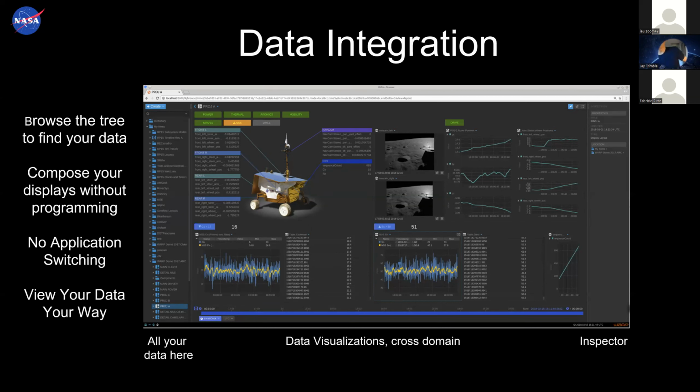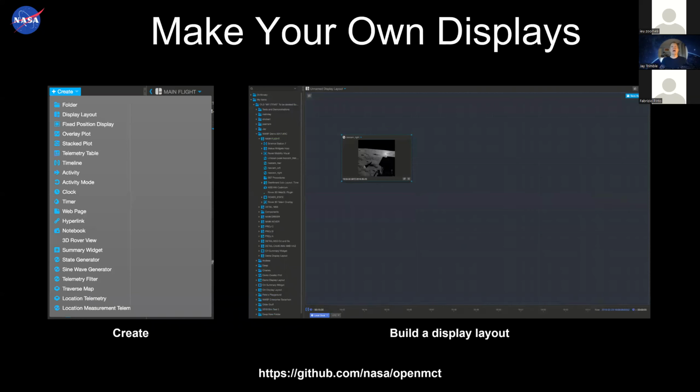Those were those simple plastic overlays that were binary back in the day. Now they can have complex logic behind them. And again, the user, the mission controller, can do that without writing a line of code. And of course, you see plots and telemetry and imagery, and almost any data type you can think of is probably possible here.